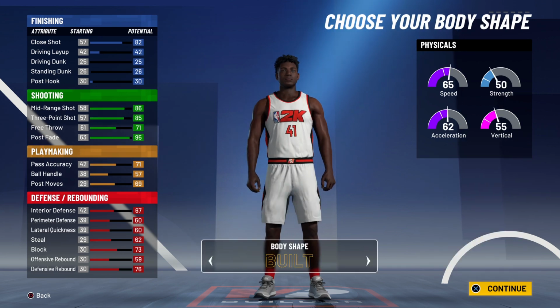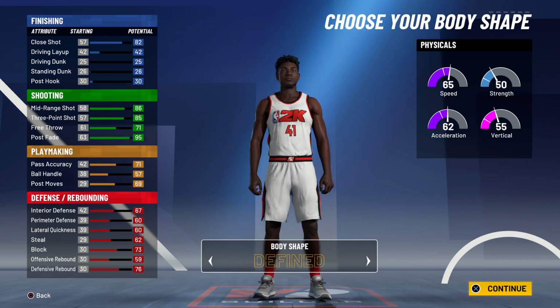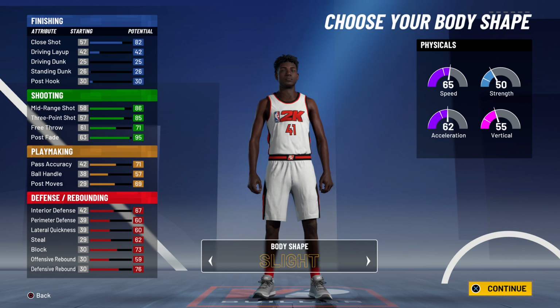Now for the body shape, you want to go burly. I love to go burly on all my builds. I just like being mad bumpy. Some of you on this build would like to go slight. I've seen people use it on slight. That way you're nice and lanky and you can shoot over those. Maybe we'll do that for the sake of the video. We'll change it up a bit. I usually go burly, maybe we'll go slight. This is more like a Kevin Durant almost build, nice and lanky. You'll be able to shoot over people with a long wingspan.